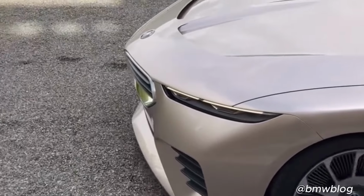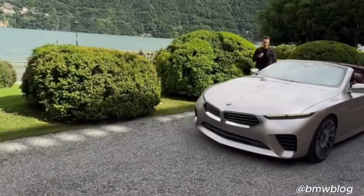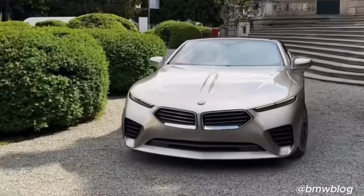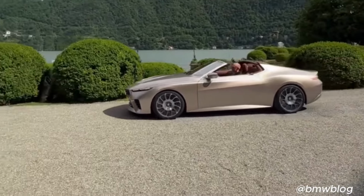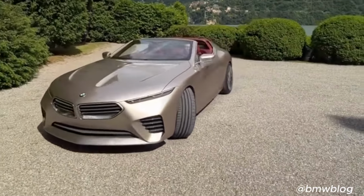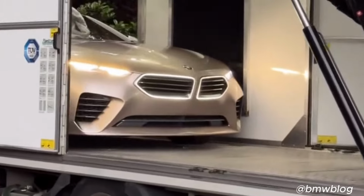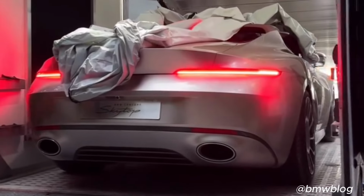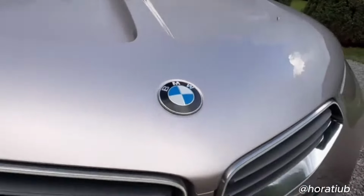Let's talk power, because this car has plenty of it. BMW has taken the V8 engine from its M8 Competition and slotted it right into the Skytop. That's right, 617 ponies are under the hood, ready to propel this beast from 0 to 60 in just over 3 seconds. It's not just about raw power, though. The Skytop is equipped with BMW's xDrive system for dynamic all-wheel drive performance and precision-tuned suspension that ensures it handles as sharp as it looks. But let's not forget about its exclusivity.